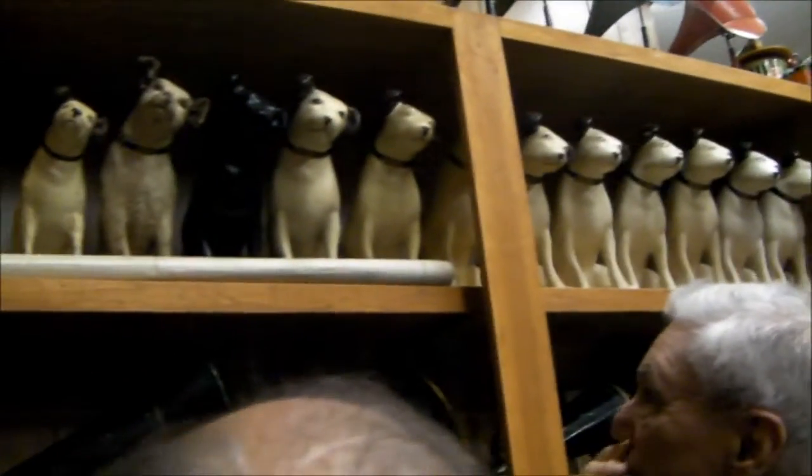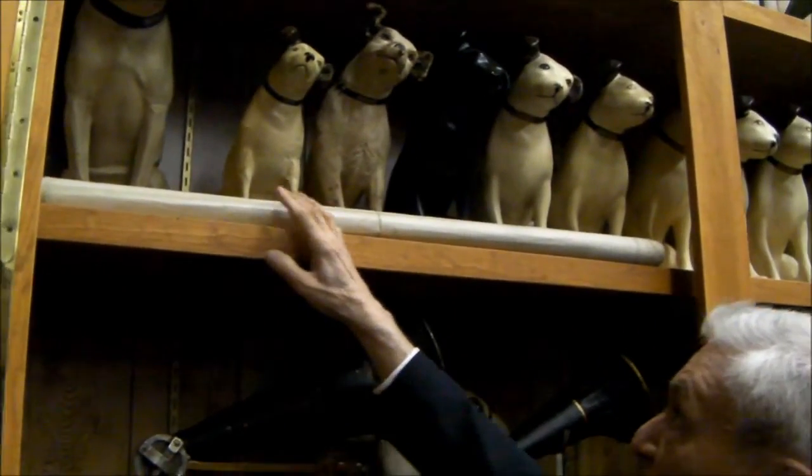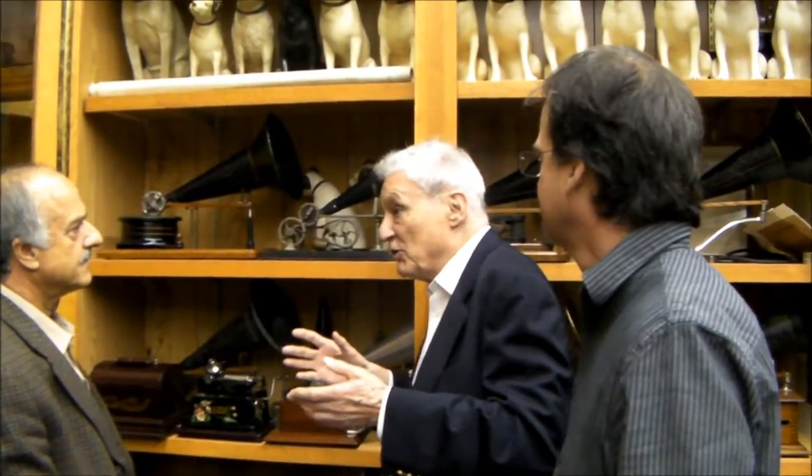Then there's the 12-inch one. This is also early. It's paper mache as well. But then it's for different sizes. This was made by Old King Cole, but not all of them were. Old King Cole, they're in Ohio.